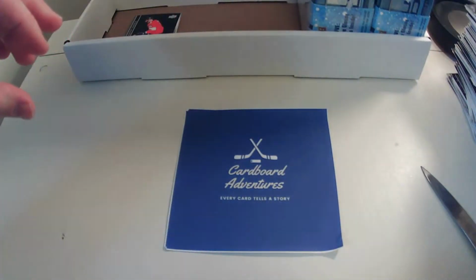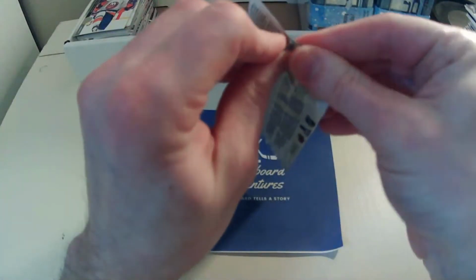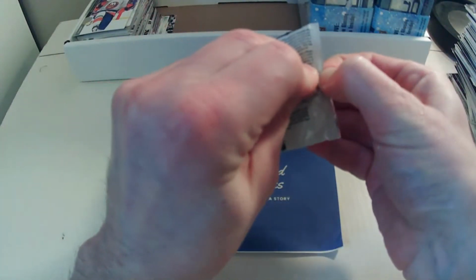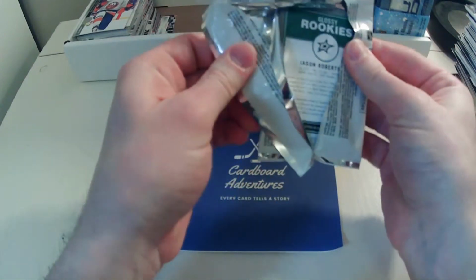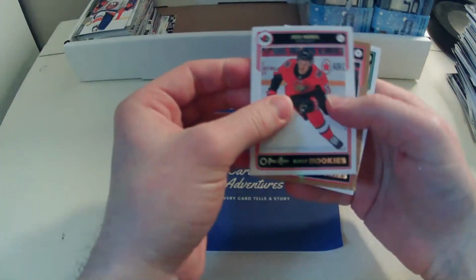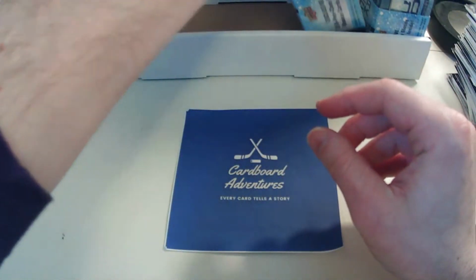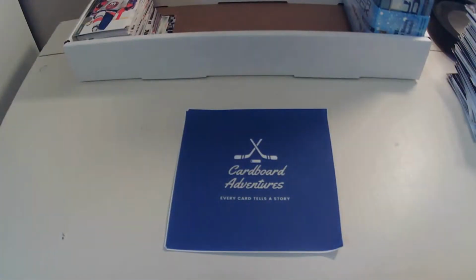Alright, I'm just going to shift some base cards out of the way. We have a glossy pack, and then we will be on to tin number 5. Josh Norris, Nicholas Bodine, and Jason Robertson. Does anyone know if there's a glossy rookie of Alexis Lafreniere? Can you please comment and let me know?